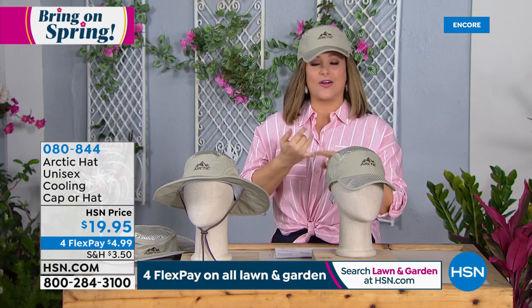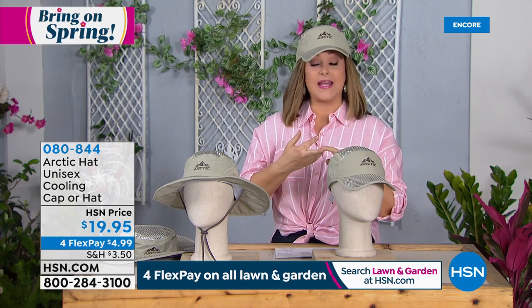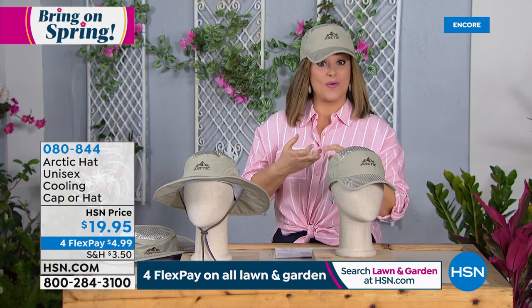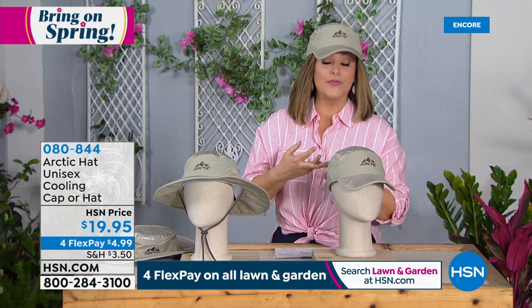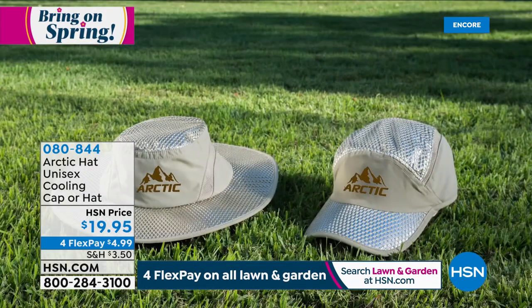So at the end of the day, this will fit most people, including the gentlemen in your lives. Think about anybody that does the gardening at home. Is that you? Is that your spouse? Think about anybody that has to be outdoors because maybe they work outdoors. Do you know anybody that's a roofer, that's a gardener, that's a landscaper, that's a contractor?